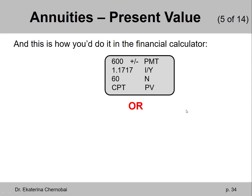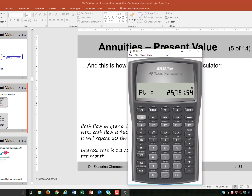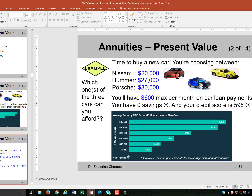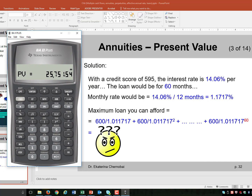There's actually another way of doing it. See how many different ways we came up with? There's a way to do it in the financial calculator using the cash flow keys. Maybe I should open up this slide and do it here. So how else can we do this? We can use the cash flow keys. Let's clear everything. Start all over.